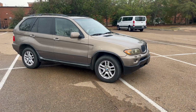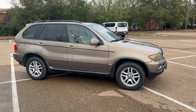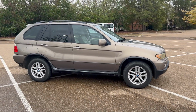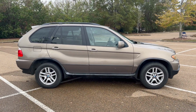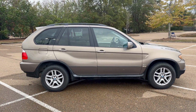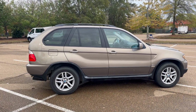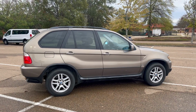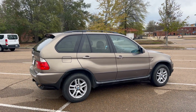Let's get into it. The BMW E53 X5, as BMW designated it, was the first generation model of the popular BMW SUV. This was the very first SUV that BMW built, and they actually called it the SAV, for Sport Activity Vehicle. This car was produced from 1999 up until 2006, and they produced almost 500,000 units of this car.